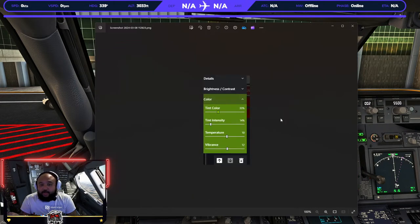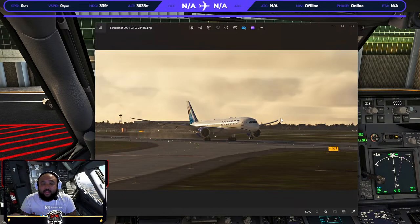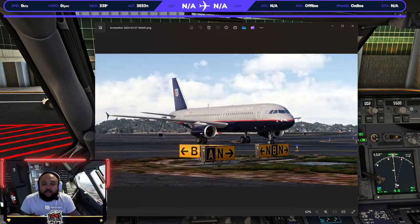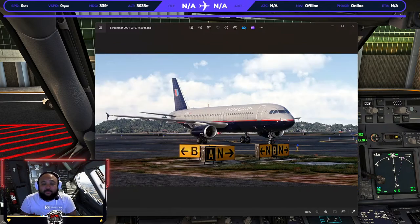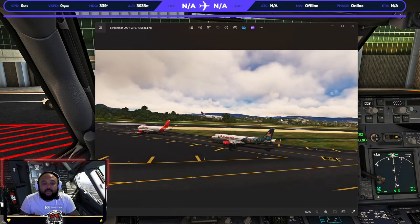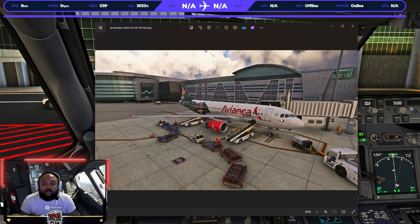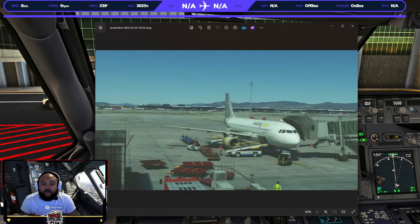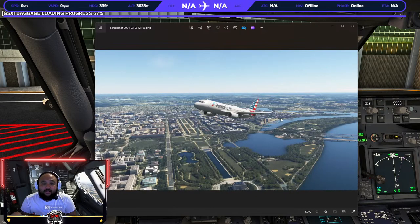Those are my, whatever you call them, my NVIDIA filters. JFK testing some updates. Couldn't tell ya. LA. Somewhere. Detroit. Bogota. Fort Lauderdale. Indy. Barcelona. Couldn't tell ya. Barcelona. There we go. Washington. Look at that.